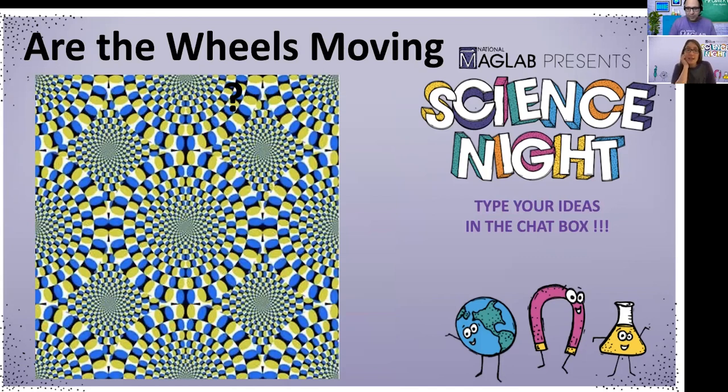All right, please type in the chat box, do you see these wheels moving? Do you guys see these wheels moving? Are they moving? Are they stationary? Is there any movement? Is this a picture or is this a movie?